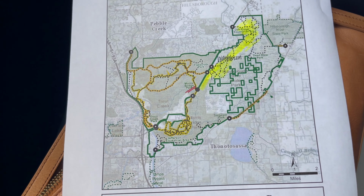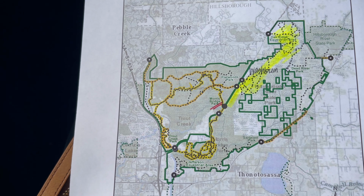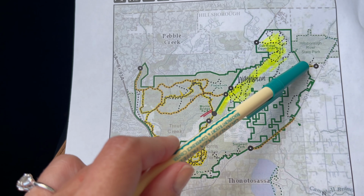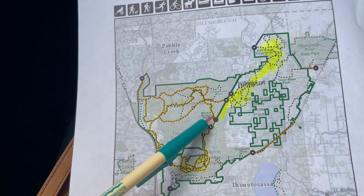Okay, to give some reference of where we're hiking today, I printed out a map of the area. This is all part of the Lower Hillsborough Wilderness Preserve. There's Morris Bridge Park, Trout Creek Park. Over here is the Hillsborough River State Park. But we're actually starting here at the entrance to Morris Bridge Park.